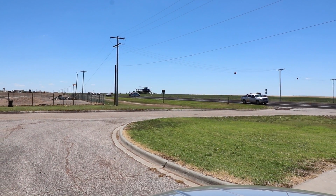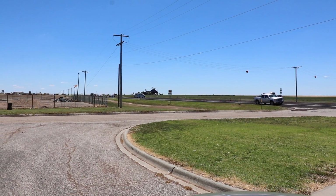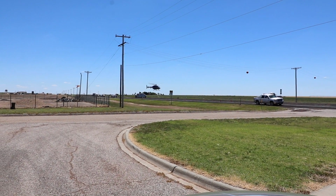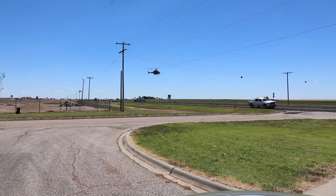Whoa, roadblock up ahead. Oh, I see why the road was blocked now. There was a helicopter parked right on old Route 66. Looks like a medical helicopter. Hopefully whoever's inside is okay and getting the care that they need.